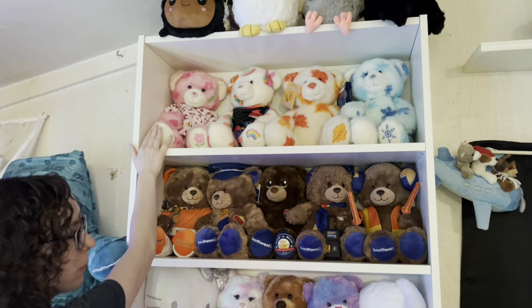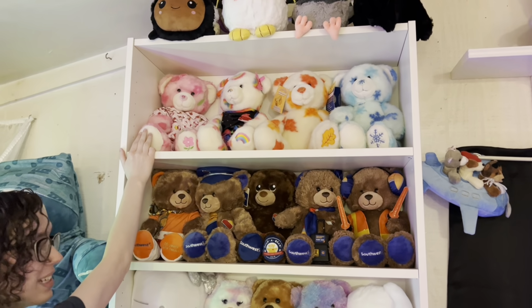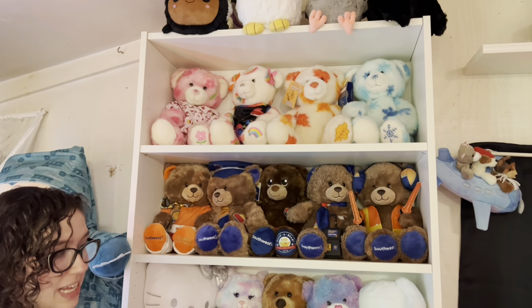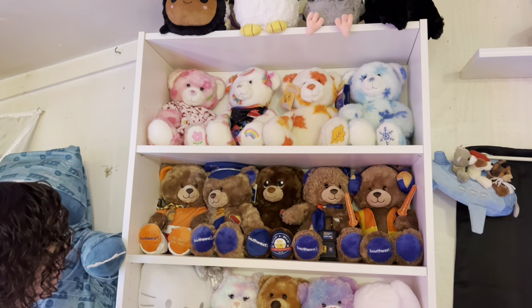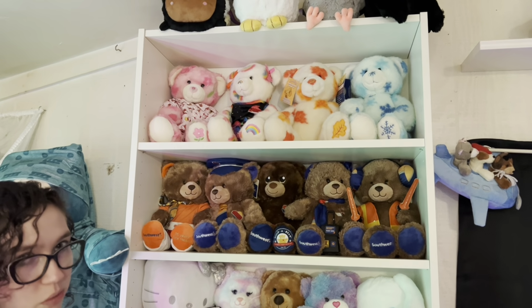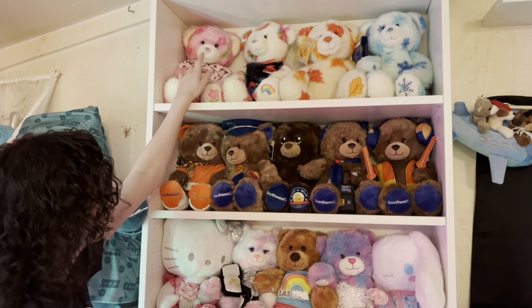I own her already. Kind of a funny story: I have so many bears, I didn't realize I already owned her. And I ordered another one off of eBay, only to discover as soon as she came in that I already own her. But she is wearing the Hello Kitty pajamas because it just matches her.